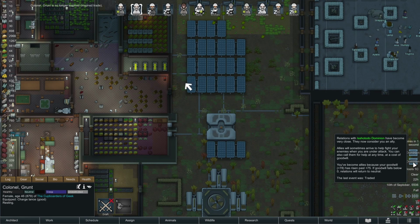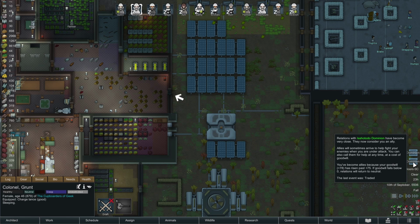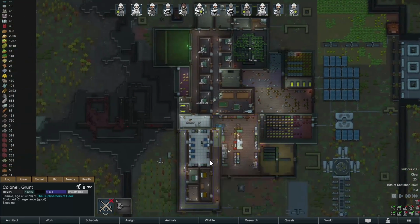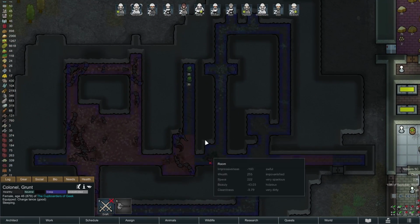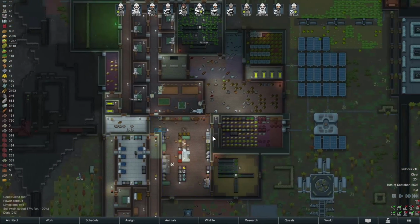We are allied to the Ishotodo Dominion. They consider us an ally. Hang on a minute. Allies will sometimes arrive to help fight your enemies. When you're under attack, you can call them for help at any time at the cost of goodwill. You become allies because your goodwill, 78, has risen past 75. If it falls below 0, relations turn to neutral. Oh my goodness me. Oh my goodness, we've got an ally. We have an ally. Yeah, there's a tiny bit of jelly left. That's fine. I'm okay with that.